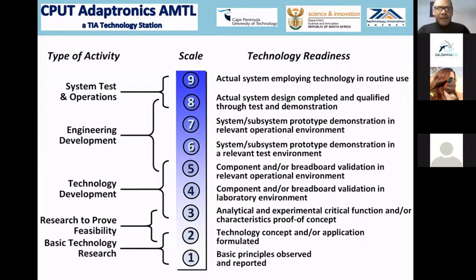But I'm going to speak a little bit about these technology readiness levels, going from one all the way to nine.